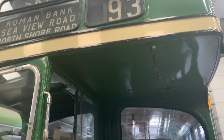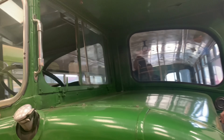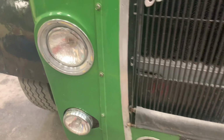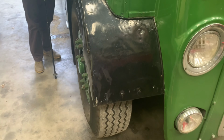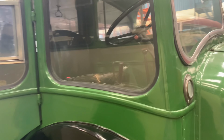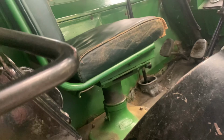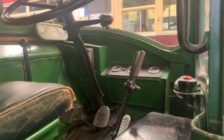This is the front of the bus that we just went on. The driver's window. This is the driver's cabin. I mean, to get up, you have to stand in that hole there. That's your foothold. It's a tiny, tiny gap for the driver.